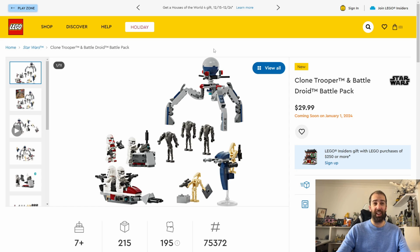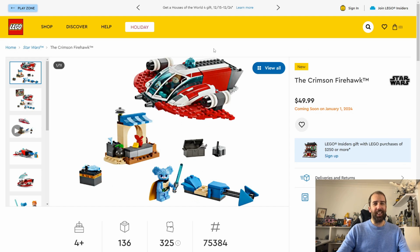I think I might be one of these. I would like my own Clone Trooper battle packs. I'm trying to build them up as I go, but this is a great value for me, to be perfectly honest. Really cool.